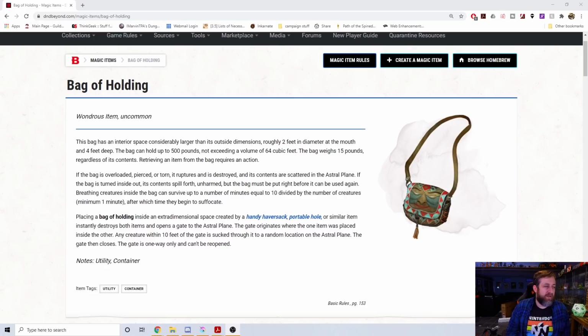If the bag's turned upside down, the contents spill forth. Creatures can only reach into the Bag of Holding and draw from it if they know something's in there. So that may be a good way to divert the bad guy, but if they know it's a Bag of Holding, they can just turn it upside down and all of your stuff will fall out.